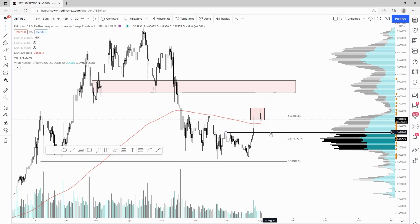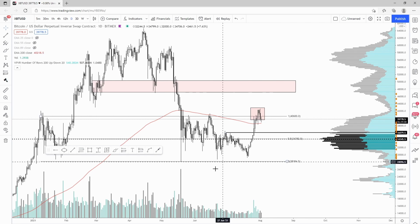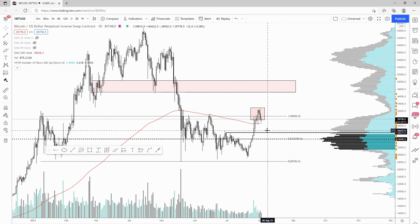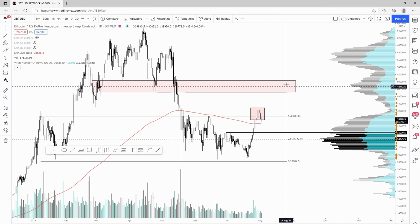I am watching a scenario where this goes to 36 to 34,000. It would make a lot of sense for a lot of reasons. It's interacted with this EQ and this trading range area for the last few months, and that's just an area of support that might come. But again, I'm just watching it. If it continues to chop around here, then I'm expecting 50K. I feel pretty good about that myself.